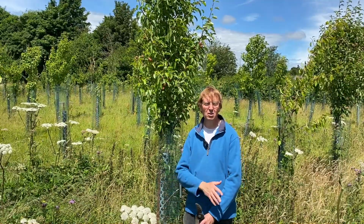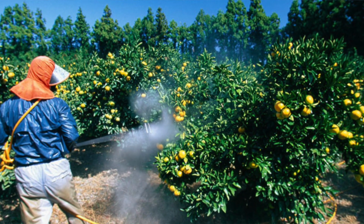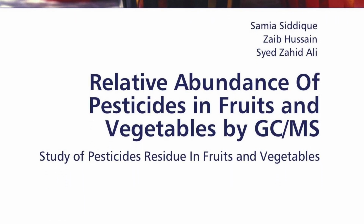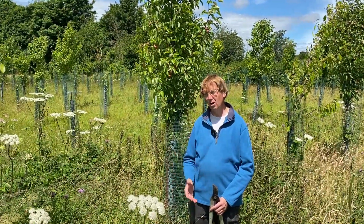There's a consistent use of sprays, some of which are very toxic and have a huge impact on insect life, but also have a long-term effect on human health, because the fruit that's bought from those orchards is always going to be contaminated to some point with pesticide residues. Even at very low parts per billion, they have an impact. And that's a big worry.